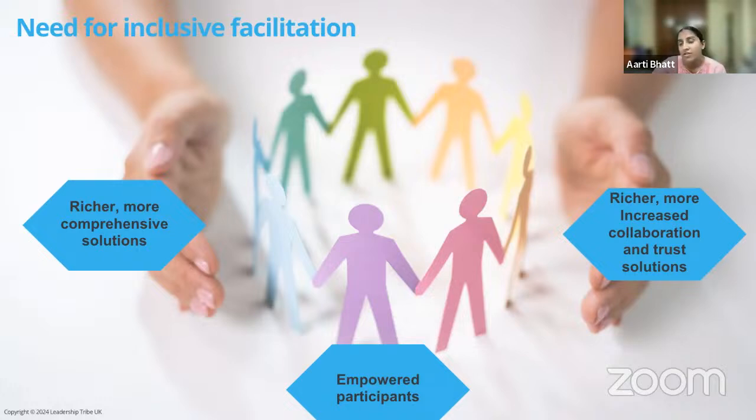Okay, so when it comes to inclusive facilitation, what you need to remember is that it is an ongoing process. It's not just a one-time event, it is a process. So by continuously learning and implementing these different tools and the different practices that are there, you can create more effective and more engaging experiences for everyone that's involved.